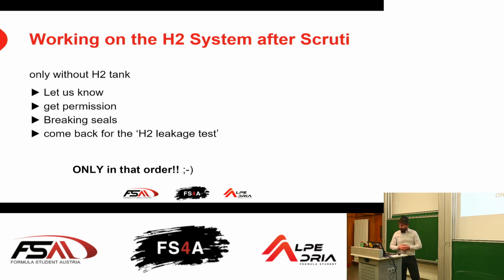If you're working on your car, as I said already, you can only do it without the hydrogen tank. And if you're working on the hydrogen system itself, you have to let us know, you have to get permission. You are going to break the seals which are on each and every connector. And once you are done with your work, you have to come back to us in order to retake the leakage test. And to be very clear, you can only do it in that order. You cannot break your seals and afterwards ask for permission if you are allowed to do something. That will get you in trouble.